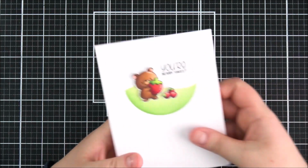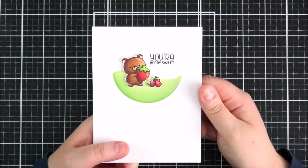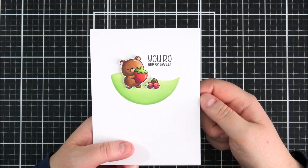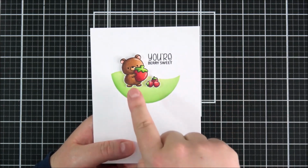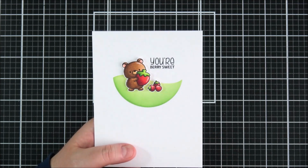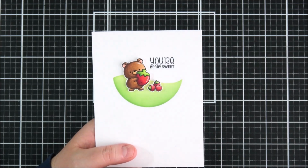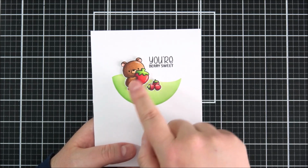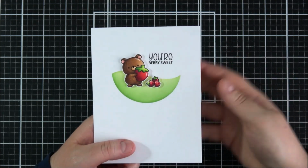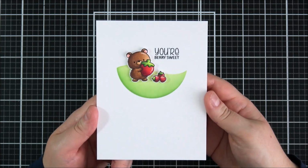And then for my card, I kept it very, very simple indeed. I just did some distress inking in the background with the Around About stencil, and then I just stamped out the little strawberries there and the little bear holding the strawberry, coloured those with Copic markers and fussy cut them out and just added them on top with kind of like a little grass scene, and then just stamped out the sentiment there at the top.